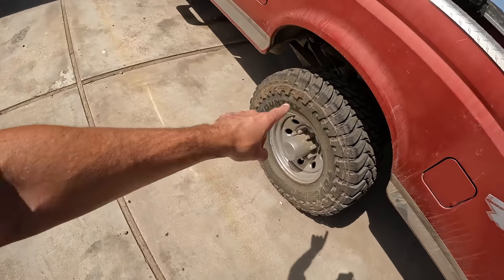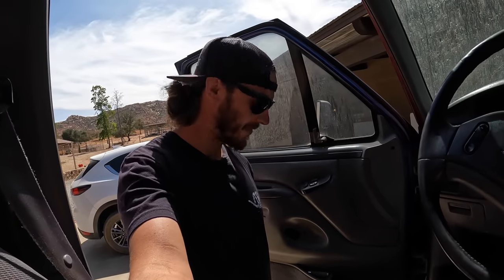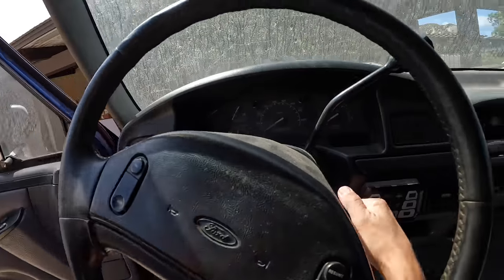We'll fill up the tires on the single cab because we had to air them all down the day we went to go rescue the Amazon truck, and we should see if this thing fires up. She has been sitting for a while. Come on, baby, have enough battery to fire up.